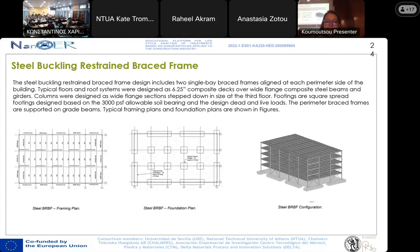Furthermore, we have the steel buckling restrained braced frame. We can see a 3D configuration, framing plan and foundation plan. The steel buckling restrained braced frame includes two single-bay braced frames aligned at each perimeter side of the building. Typical floors and roof systems were designed the same way as already described, and the footings are square spread footings designed based on the same soil bearing and the dead and live loads.